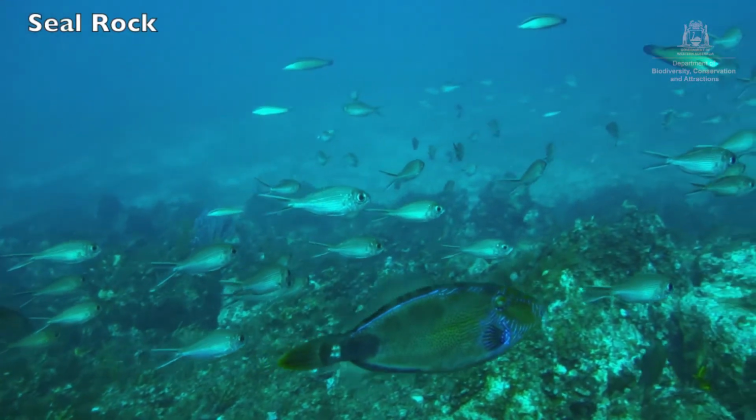My name's Jordan Goetzer and I'm a research scientist here at the Department of Biodiversity, Conservation and Attractions. My role is to monitor and research fish assemblages up and down the Western Australian coastline. A big part of my role as a research scientist over the years has been looking into the effects of sanctuary zones and what benefits they provide to marine fishes.